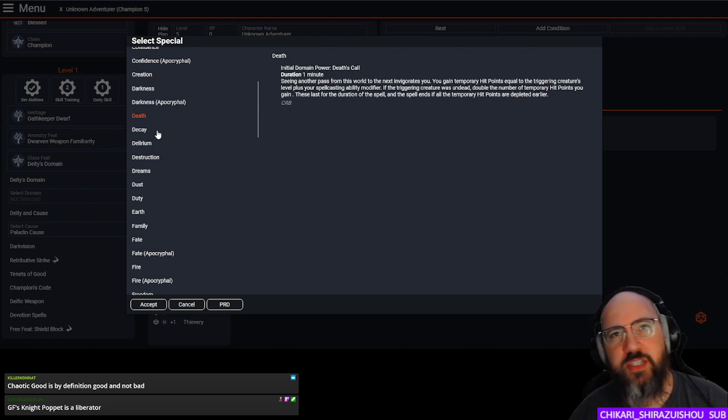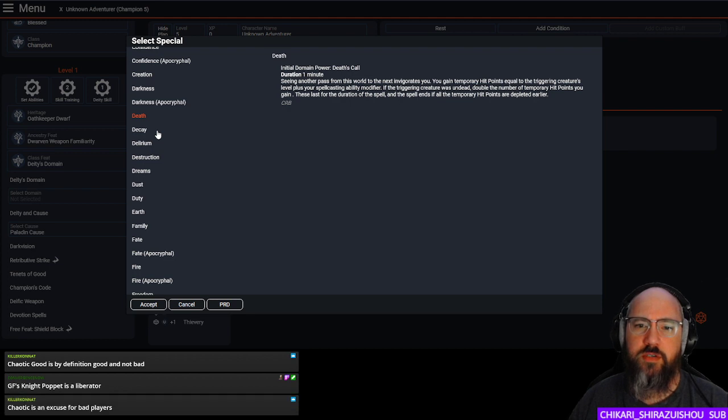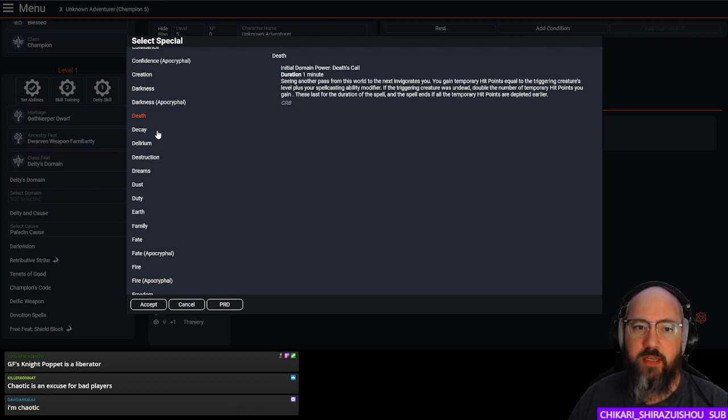Yeah, I know. There's this perception of the alignment tree or grid that chaotic is also bad, or crazy. It's not. You gain temporary hit points equal to the targeted creature's level plus your spellcasting ability modifier. If the targeted creature was undead, double the number of temporary hit points you gain. Yeah, you're chaotic, you're not bad or crazy. Yeah, exactly. Hey, what's up, David?